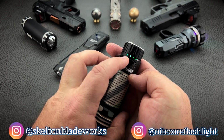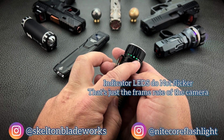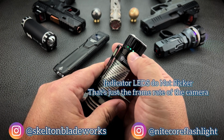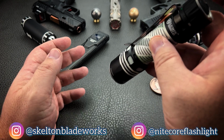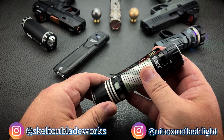You have indicator lights that, when it's charging, let you know when it's going to be full. And when you're running the light, it'll let you know the depletion amount of the battery. Now, whether the light is on or off, you have two more awesome options.